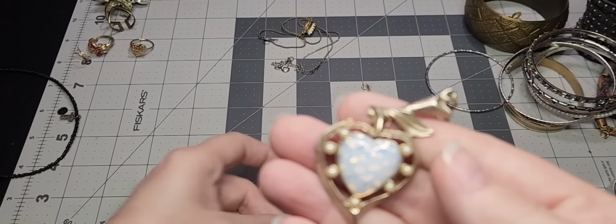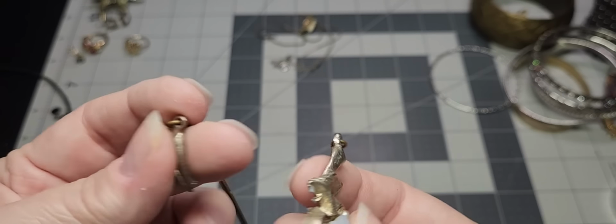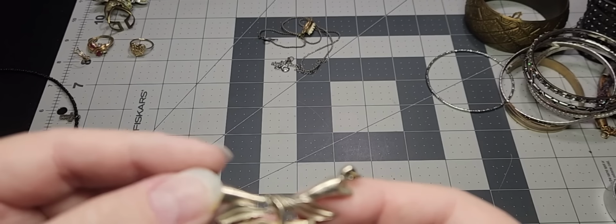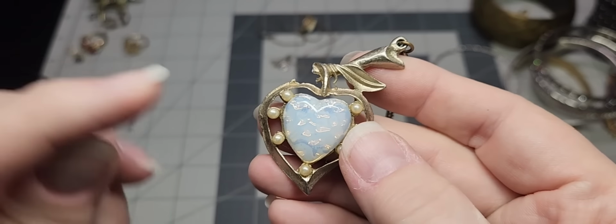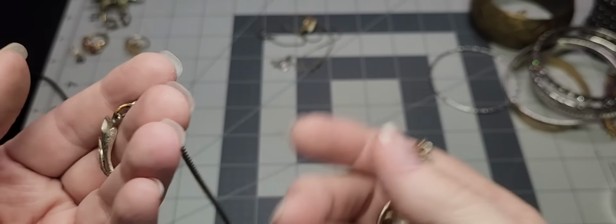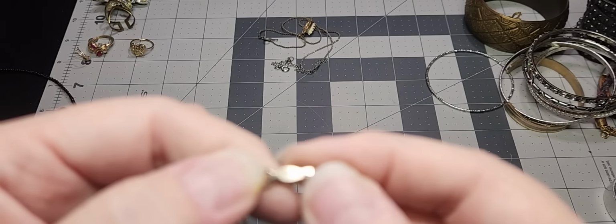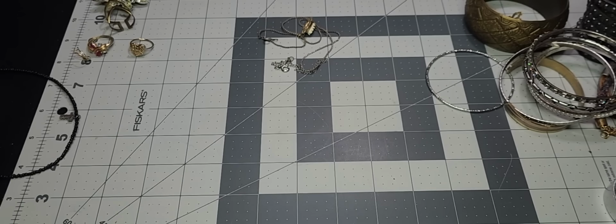This one, unfortunately, it broke. And it's a shame that it broke. The pot metal literally broke off. Because we just got a pair of earrings that would match at least that heart. But unfortunately, things do break. There are no maker marks. So we're just going to put that in craft.